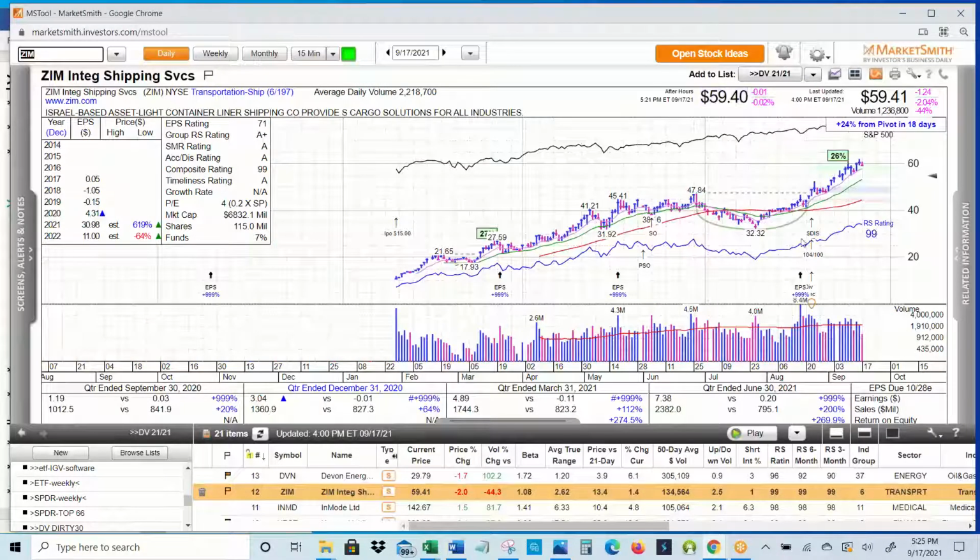Zim, kicking myself for this one, several buy points. I just passed on them, and it just continues to ride. This is an example of a leader riding higher along the 8 EMA. I love to see that.